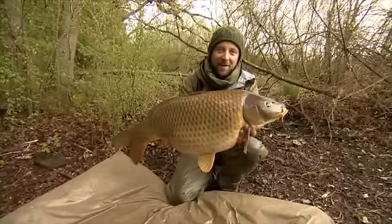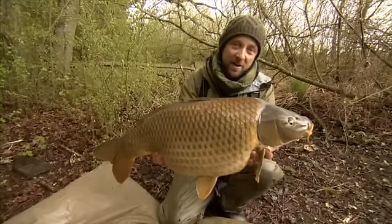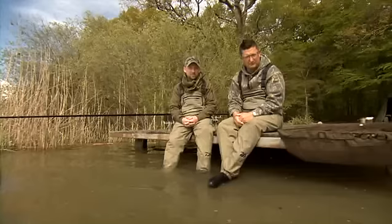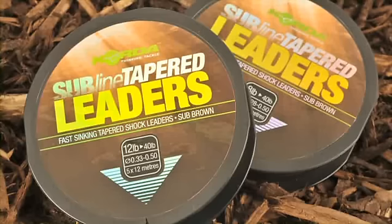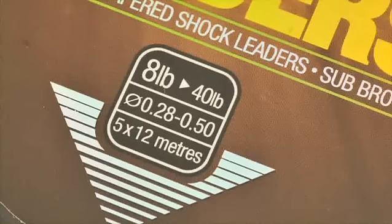Look at this, a lovely common, just over 31 pounds. Caught it off the spot again at 135 yards, using the 10-pound Subline and new Tapered Subline Leaders. There are two different tapered lines in the range now, making long-range fishing really easy. First of all, Damien's using the Tapered Subline Leaders, so you get five leaders on a spool in various breaking strains. Which ones are you using, mate? I'm using 10-pound Subline mainline to the 0.28 leader. Right, okay. And the leader goes up to what point? 0.50, which is about 35 to 40-pound breaking strain.